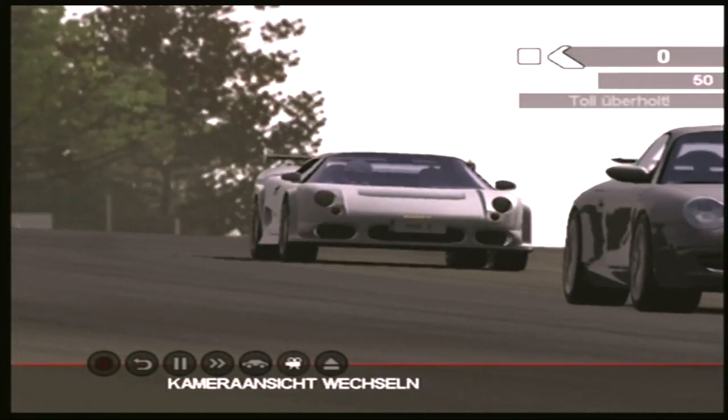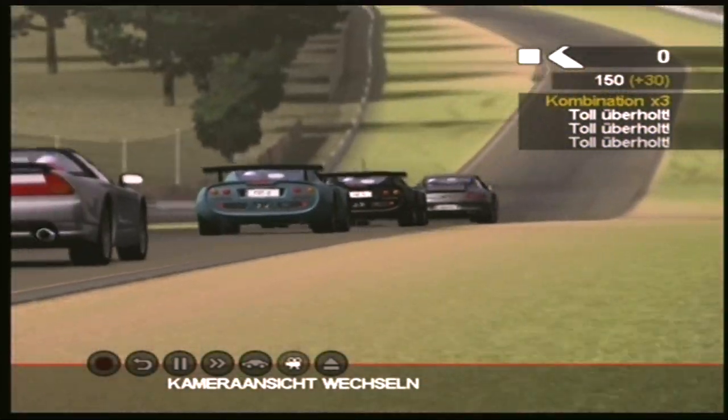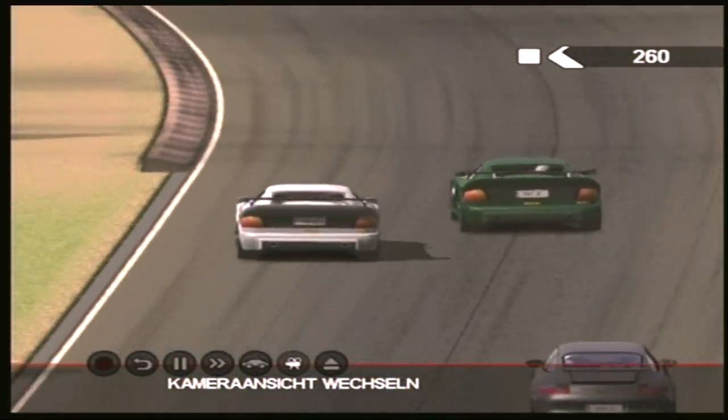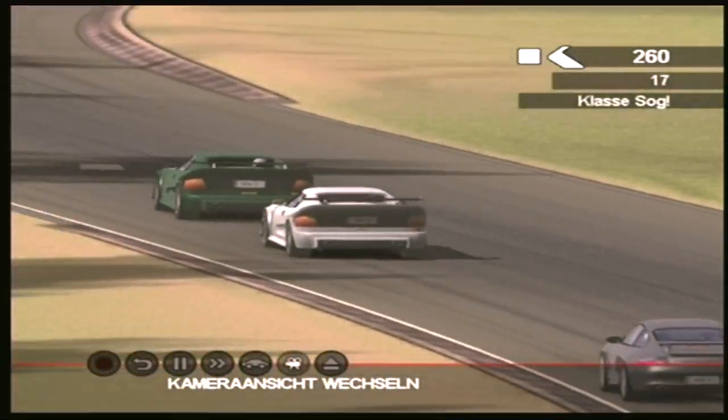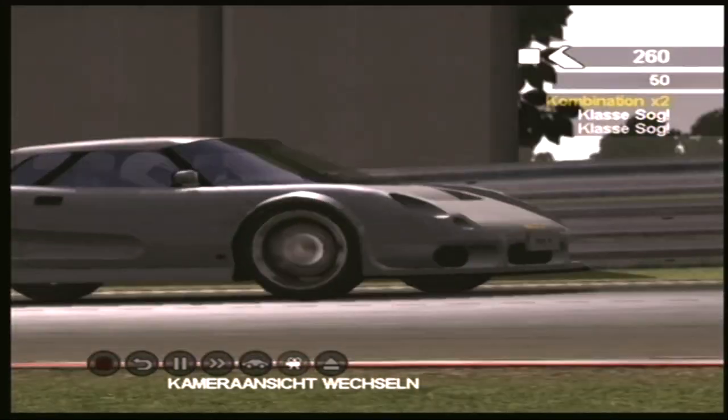So this time was a new car, which is the Noble M12 GTO 3 or something, which is a great car, by the way. But, well, yeah, more to that later. Have fun with the replay.